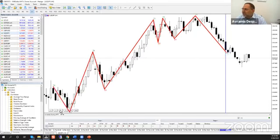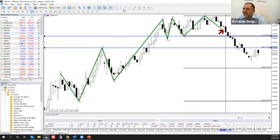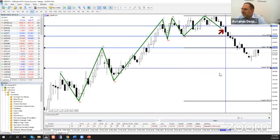Let me find the position here. So this was our entry. Target 1 was reached here, and then our stop loss was there. And now we move our stop loss from there to the middle, and we are waiting for it to reach target 2. Is it clear?